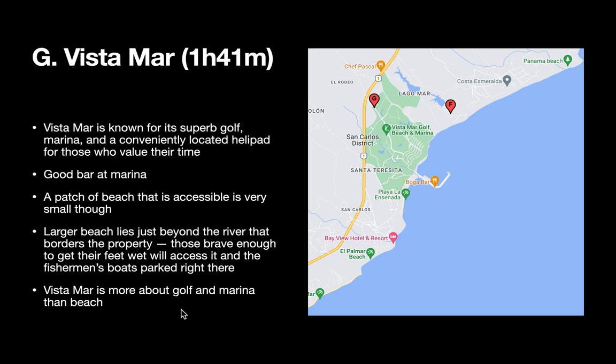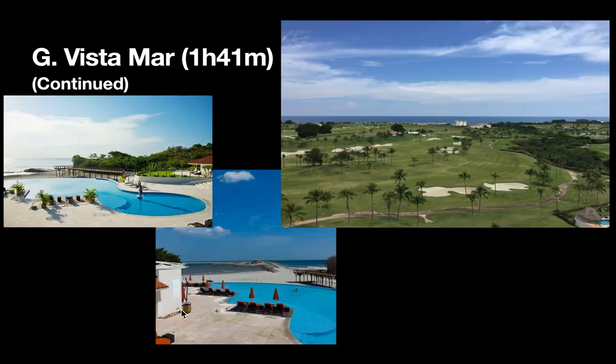The river splits the beach into the small portion that belongs to Vista Mar and the larger beach that fishermen use. The river is not too deep, so it is crossable on foot, especially during low tide, but it still takes practice. There are a few photos of Vista Mar. As you see, there's a big gulf there, and the pool in front of the beach, and the small beach area that they have, and the road to the marina.